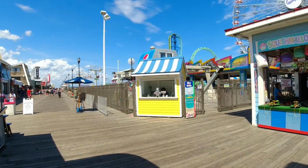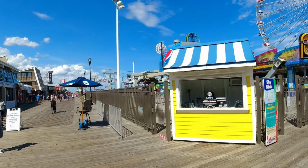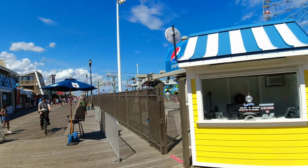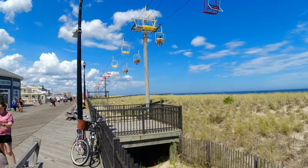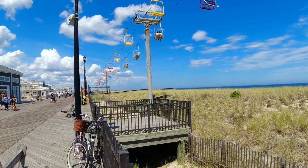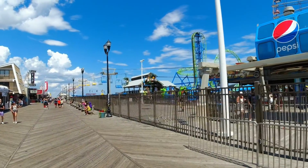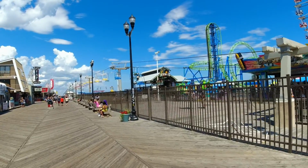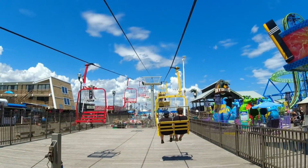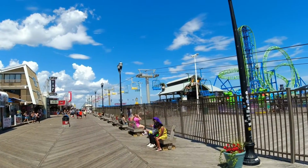Here it is. This is what I waited for, the cable car. You can take a one-way ride or you can take it round trip. Just look at this cable car. Pull your bike over and get on it. All right, this is it. This is what I came here to Seaside Heights for. I just thought it was so unique. Look at this cable car that goes down the boardwalk.